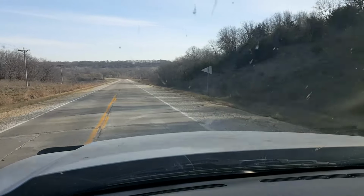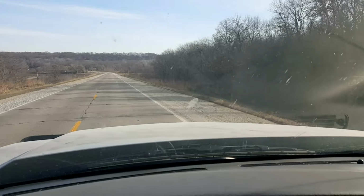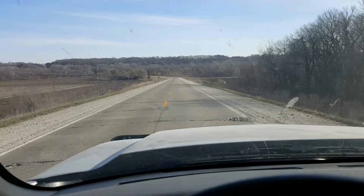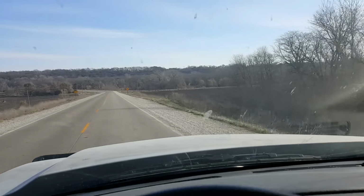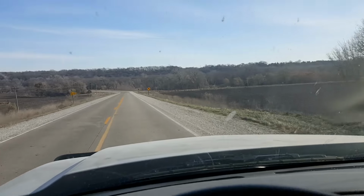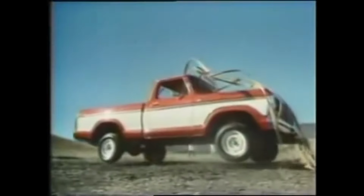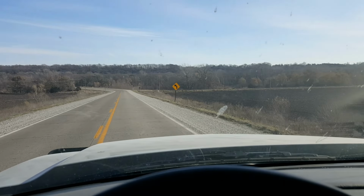And here we are, we're about ready to go back across the river, which I showed in another video. The bridge is right up there. But I thought I would throw in this little tidbit of information. Back in, I think it was 1978, we dropped this 78 Ford pickup straight down in a free fall to show you how tough it's built. I think, if I can remember right.